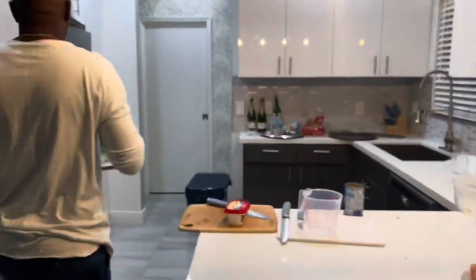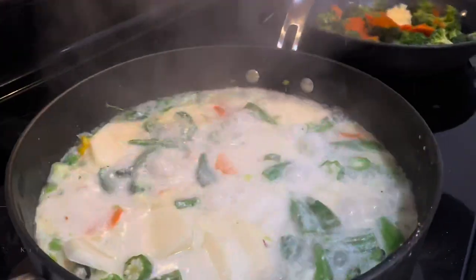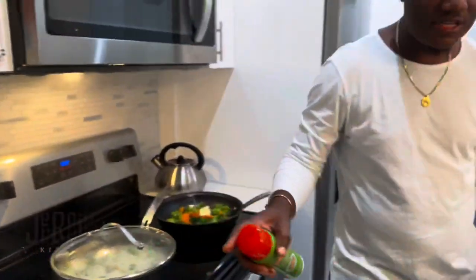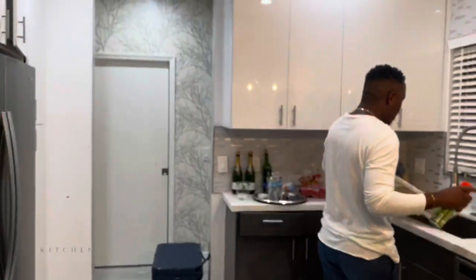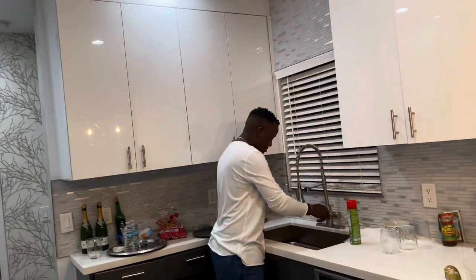And make it ready. Oh, wow. I'm pleased to say this is bubbling quite nicely. Oh gosh, look at that coconut milk. We have these bugs all over the place. Bugs are flying in from everywhere.